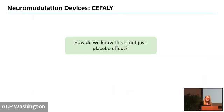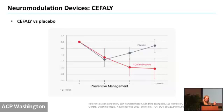Now, how do we know it's not just placebo? And we don't, but we do have sham trials, right? And sham is done with very small stimulation. What do you guys see? That even sham, initially in the first month, does decrease headaches. However, over time, if you use it for 3 months, people who were using the sham go back to their usual headache pattern, while this, over time, continues improving your brain function and decreasing headaches. And what we're seeing clinically, people start feeling better within 2 to 4 weeks, but they feel much better within 3 months.